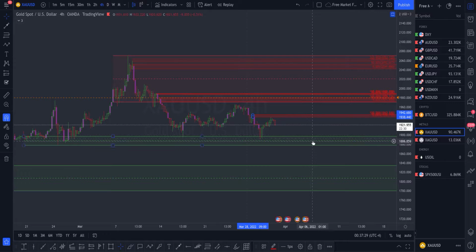I said institutional demand, but it's accumulation. It's just what I call my institutional zones. Accumulation and distribution are my institutional zones, but essentially, guys, they still are demand and supply zones.